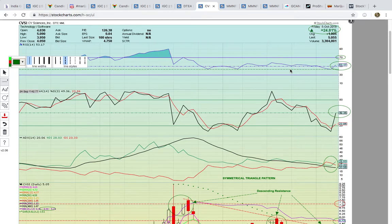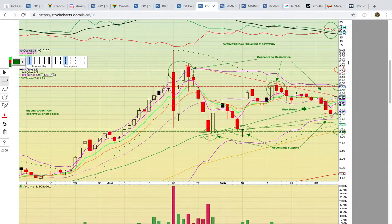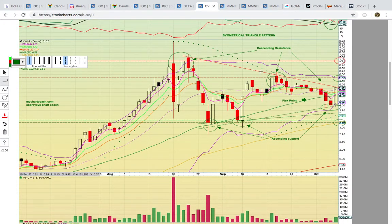RSI here, it looks like it's been in this really tight channel. And so if it can break through this zone and get above these 60s here, that should be a signal that the bulls are taking over. It formed a symmetrical triangle pattern. You have descending resistance, and then you have ascending support, and it's at what we call a flex point. Next week, either descending resistance or ascending support should break.